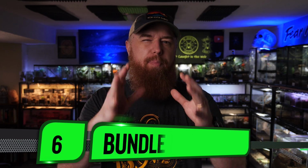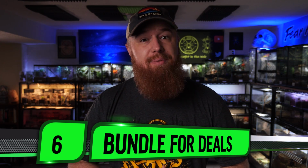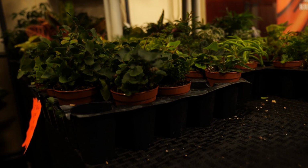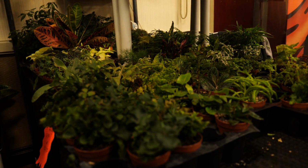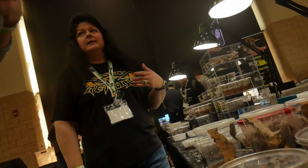Number 6 is another money-saving tip, and that is bundle for deals. Now this won't work at every booth and it won't work every time. Some brick and mortar pet stores that just move some of their stock to the expo and have employees working there selling their items are not going to be able to give you any kind of deals or sell anything below the sticker price.